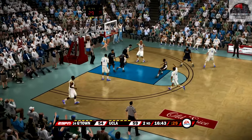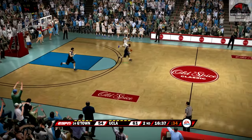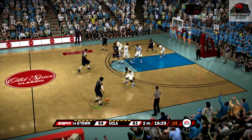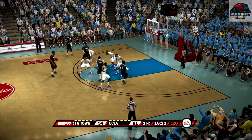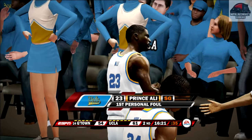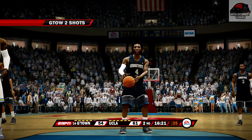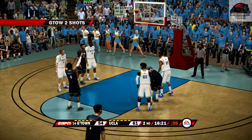Cross court. Tries for two. Busts the jumper. Trying to get that ball movement, get that good spacing. I think they're trying to make a statement. Number four is going to the line.